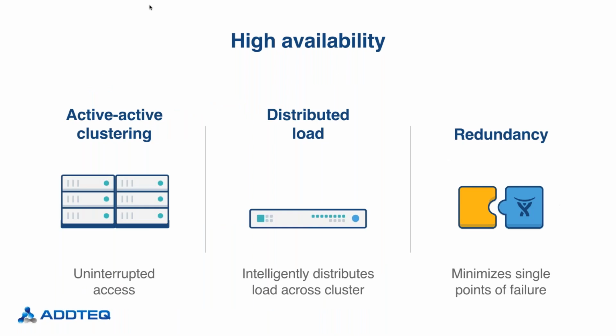So overall, Data Center provides high availability with active clustering, which will enable uninterrupted access. So if you lose one of the nodes, the user will seamlessly be served from the remaining application nodes in your cluster. You're able to use load balancing technology to distribute your load across multiple nodes. And overall, it enables you to design infrastructure architecture which will eliminate single points of failure.